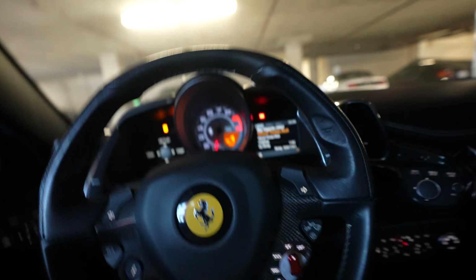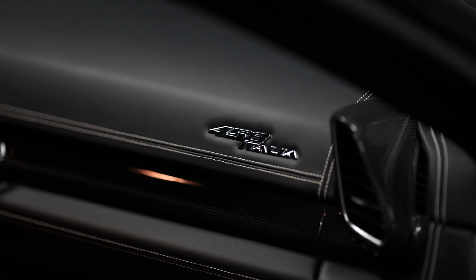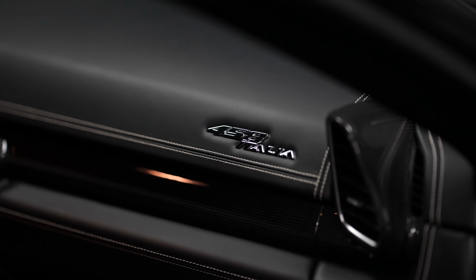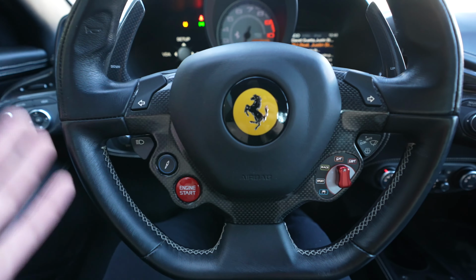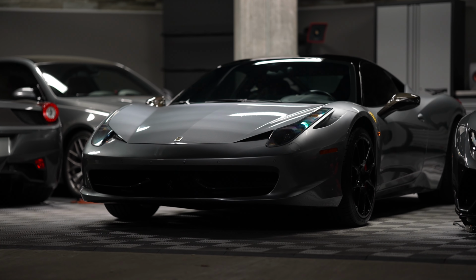Let's get it going. To be honest with you guys, I have nightmares thinking about this dashboard right here and making sure I protect it. Like, I really feel like this car is like my child and I just want what's best for it. But sometimes what's best for it isn't it being with me. And well, we'll get to that later in the video.